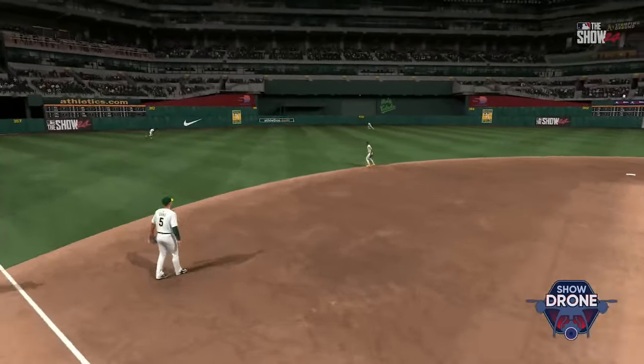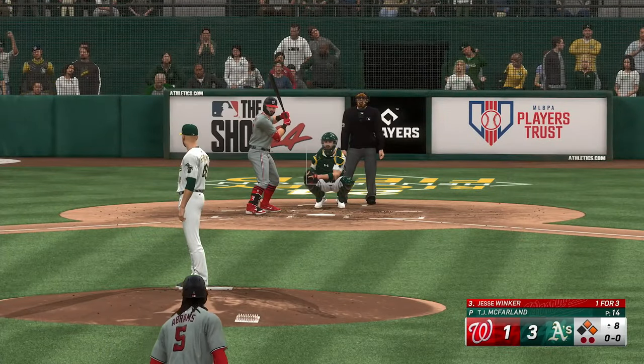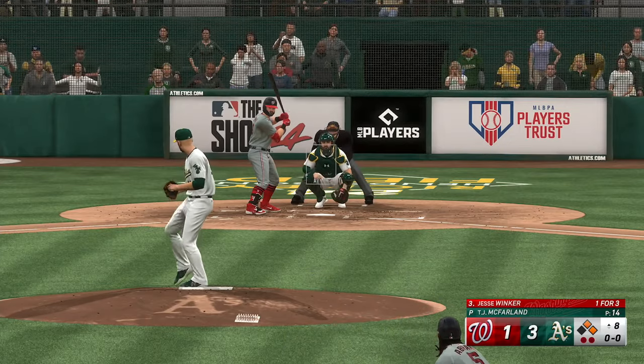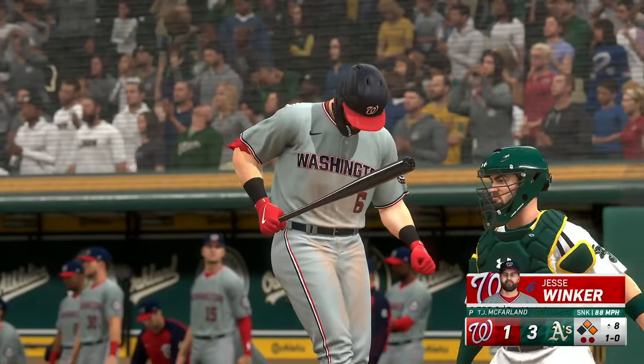Nice line drive to the pull side right there, but he didn't spin off of it. That's the key. You still have to extend through the baseball in order to hit a line drive like that. First and second, two down. Jesse Winker digging in for the Nationals. And that's in the dirt.